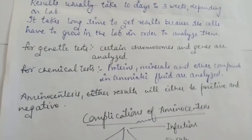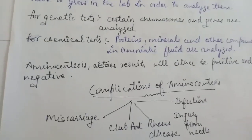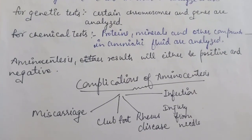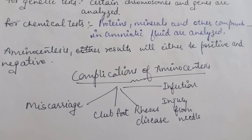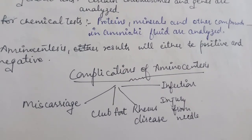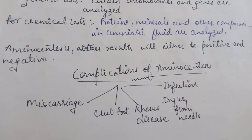The result of amniocentesis will either be positive or negative. The complications of amniocentesis are miscarriage, clubfoot, rhesus disease, infection, and injury, and injury can be caused by the needle.